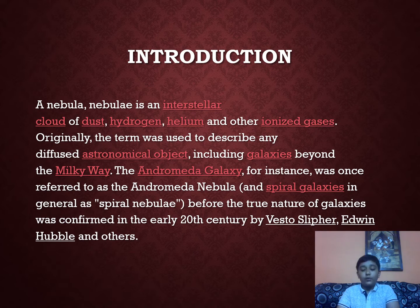But afterwards, in the 20th century, Vesto Slipher and Edwin Hubble, using telescopes, got to know about the nebulas, which were actually not galaxies. So this was the history behind nebulas.